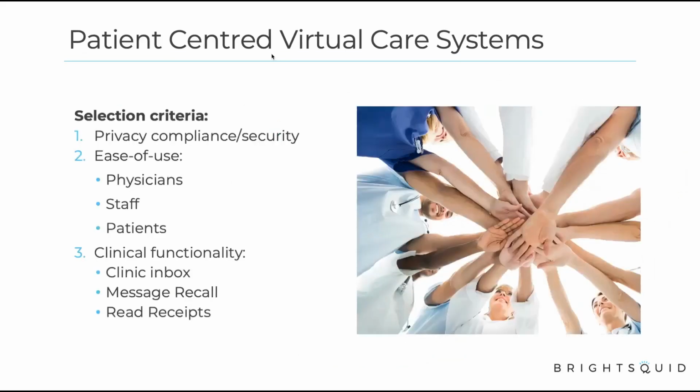So what do you need to consider? It's not enough to just say, this service allows me to do video connections. Because we work in healthcare, there are different considerations that we need to take into account. Privacy, compliance, and security is the primary concern, obviously. So you need to make sure that any service you're working with is built compliant first, and you need to make sure that it's compliant in your jurisdiction. One of the issues that we work with in BrightSquid is that we do privacy consulting for clinics across Canada. And so a lot of clinics come to us with a new service they want to try or use.